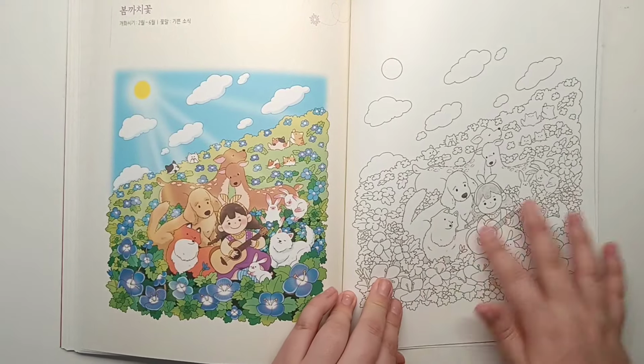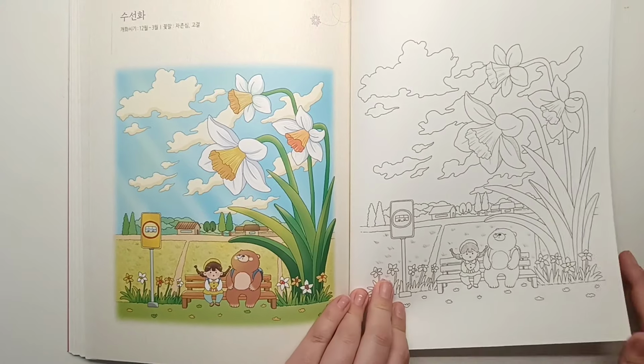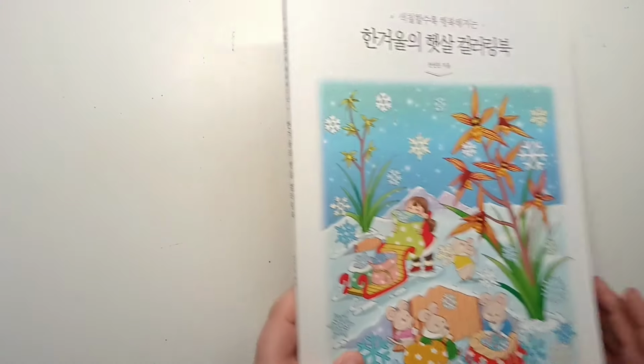Love that one. Reminds me of like The Sound of Music. And that is all the images from the Midwinter Sunshine colouring book.